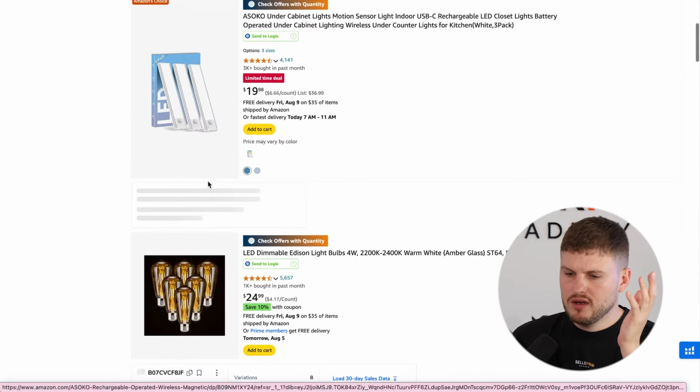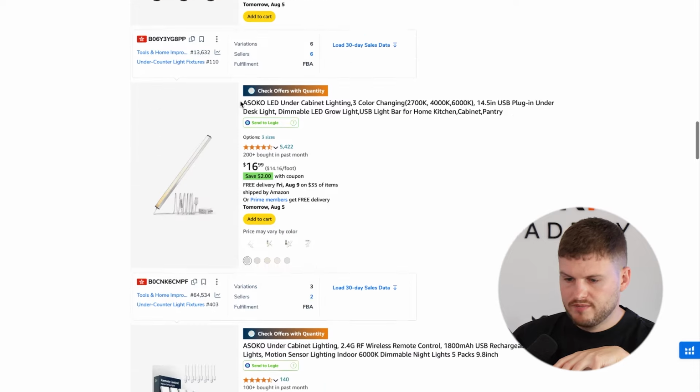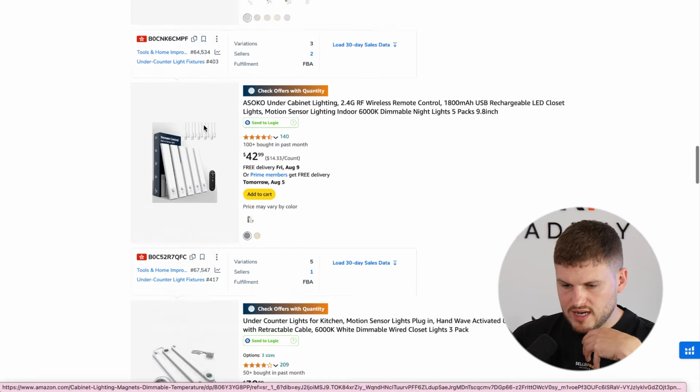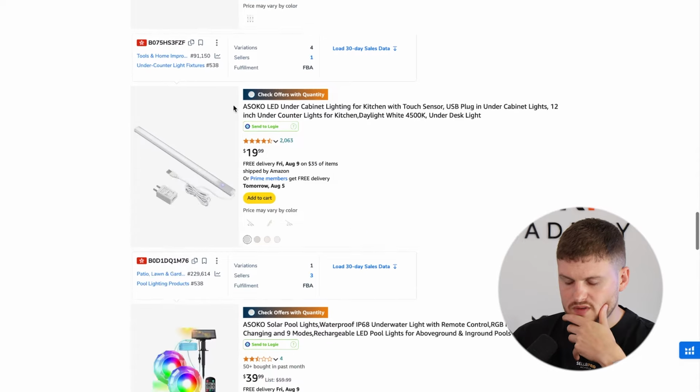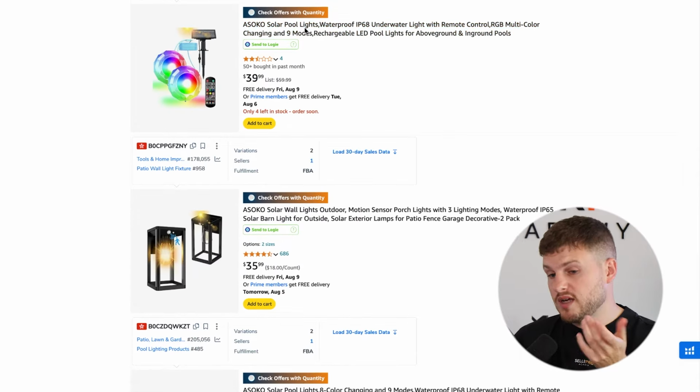So this is lighting. We can look at these filament bulbs. We've got more ones here, Edison bulbs. This one's quite cool. Under cabinet lighting again. We've got more under cabinet lighting. They do lots of under cabinet lighting. Maybe there's these solar pool lights. So this is something I haven't come across.